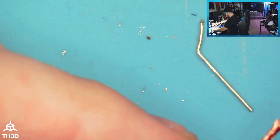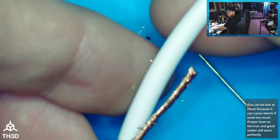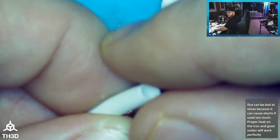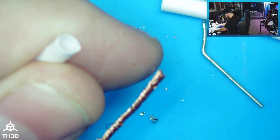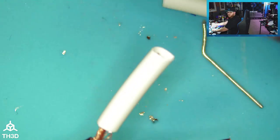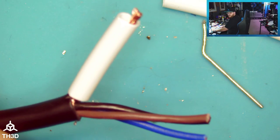And the white heat shrink that's included is for going over the ground shield here. So I'm going to cut this to the length of that and just leave a little bit, just slightly shorter than what you leave. Now we can always strip this, but I'm gonna cut this a little bit back. Okay. And now I have a heat gun here, and I'm going to shrink the heat shrink. It doesn't really matter if you get all the wires from the shield inside here, because we got another piece we're gonna put over to clean this all up.